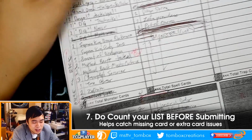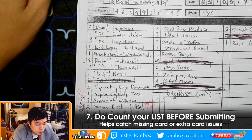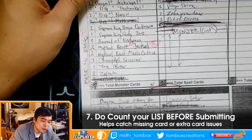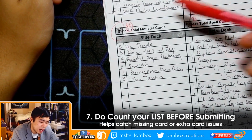Give them the courtesy, because this is still part of customer service, because customers sometimes don't know what they want. And having that bit of confirmation, you can get them to put in the correct monster so that they're not stuck with a list where they can't even play. And back to this particular list, yeah, you make sure you just count up everything.